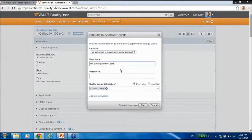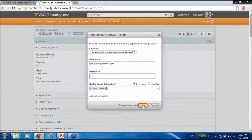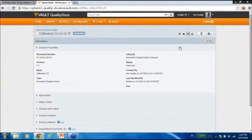I'm going to put in my credentials here. Notice that even with this emergency change, we notify folks specifically here in QA, but you could put whoever into here so that people even know that this maybe unusual event took place. If I start this off, we'll notice that it's going to go from initiated to approved.